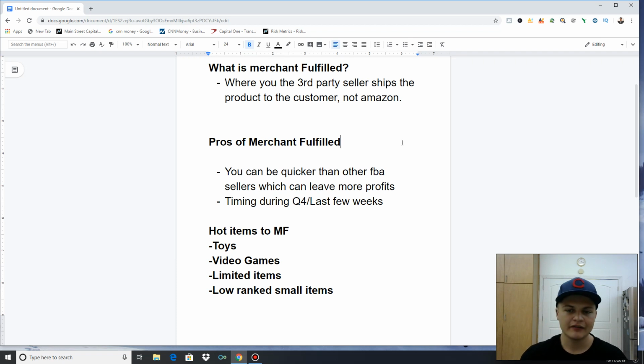So the benefit of merchant fulfilling an item like that is you can literally list it while you're in line at the store and start selling it, right? A good example of this was last year. There's this toy called Ryan's Golden Egg, right? It's a limited edition little Ryan's egg toy, and I got about 30 or 40 of them. I can't remember the exact numbers.